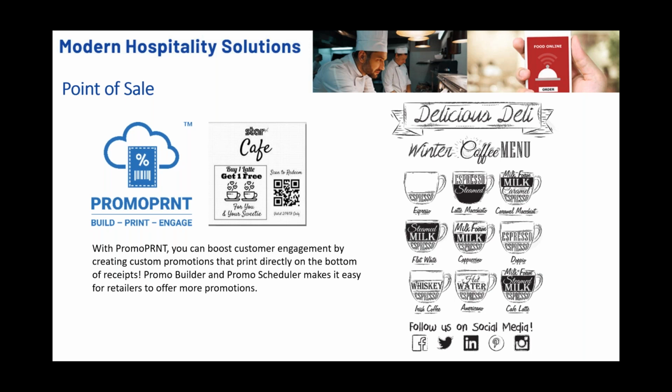This is standard on most of our printers, and the cost is free. I say that, and I have to clarify, it's not really free. I understand that time is money. However, at STAR, we don't charge for Promo Print. It is a valuable tool that we offer, but we understand, again, it does require someone to create and manage. The great thing about this is you can put really any message you want.